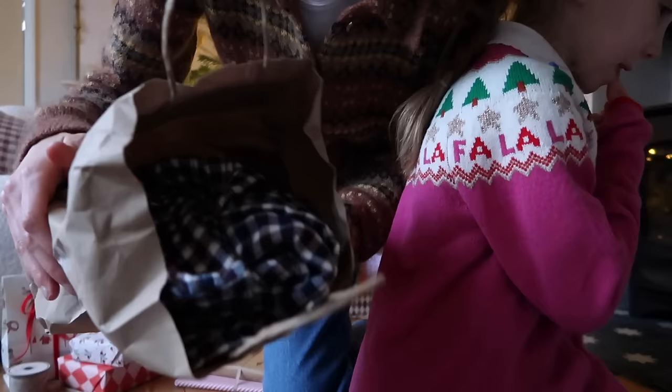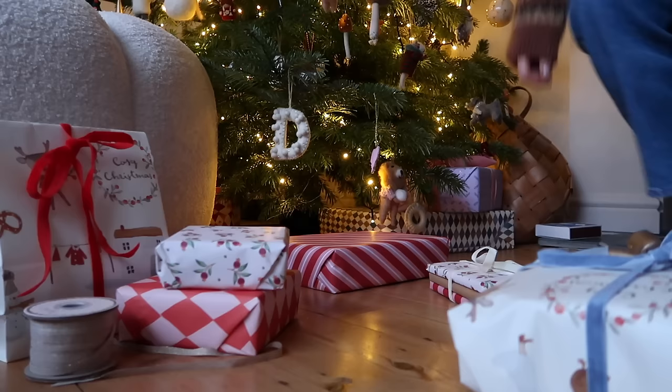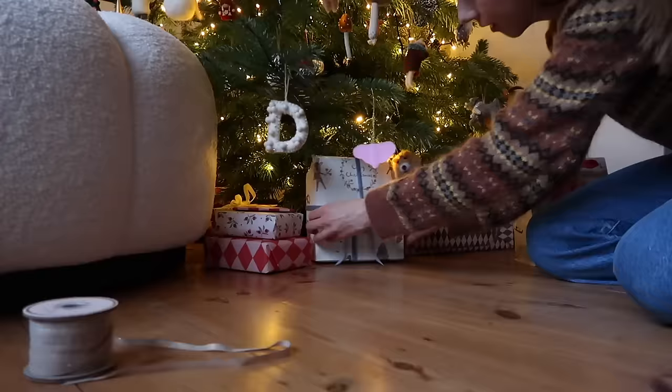It might work. I'm gonna take the wrapping paper. Delilah just has her present to wrap for Doug. Mind the camera there, gorgeous. Okay. Ribbon and these. Nice, okay, can do that. Let's pop this one around here.